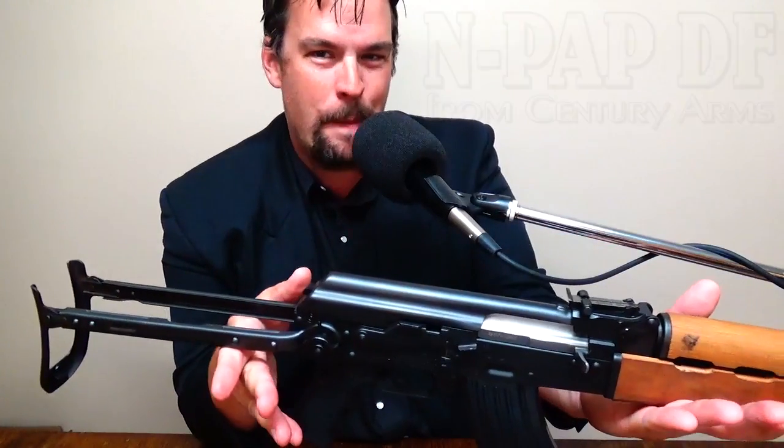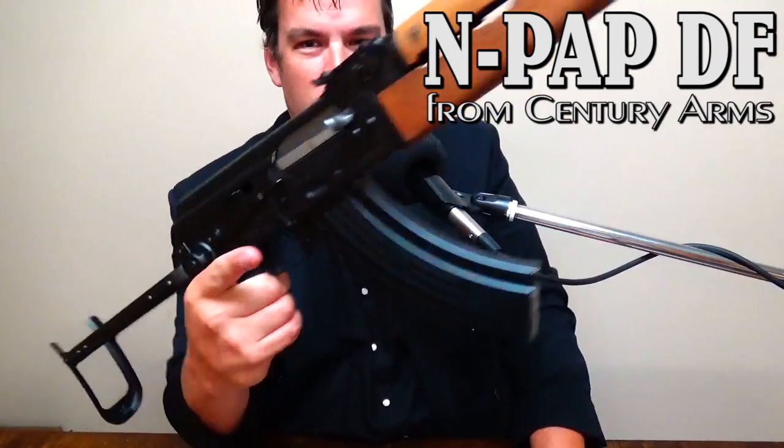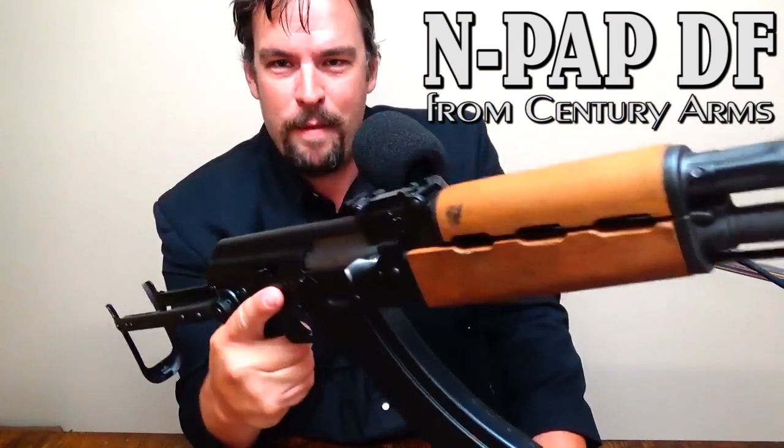Why, hello there. Rex here. Today we're taking a look at this little critter. This is the N-PAP. This is a Kalashnikov underfolding stock rifle made by Zastava in former Yugoslavia, in Serbia actually. And I've been shooting this thing for a little bit. I just got it in a couple days ago and I hammered a few hundred rounds through it and got to get a good feel for it.